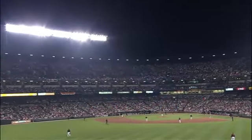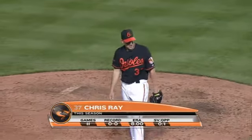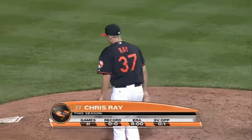Part of the big crowd on hand on this early summer type evening. Beautiful night and a 4-0 lead. Gary Thorne with Buck Martinez and Amber Theo-Harris here at Camden Yards. And Chris Ray will come out of the bullpen to take over for McCrory.